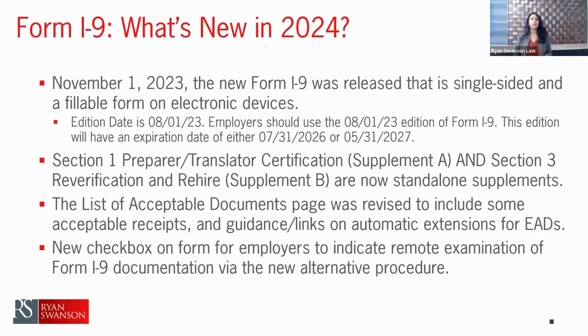Some other changes that have been implemented are that they have pulled out some portions of the I-9 and changed them into supplements. So we now have a Supplement A and a Supplement B. Supplement A is the preparer and translator portion that used to be ingrained within the I-9, and Supplement B is the re-verification and rehire section. That's really nice for employers, especially if you have a workforce where you have to re-verify often, because you now have a single page that you can print out and use for re-verification rather than pulling out a whole new I-9 and using that page that had other items on it.